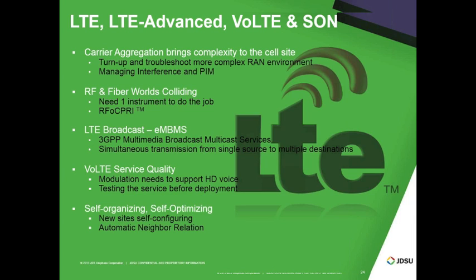eMBMS, or LTE broadcast, is starting to get deployed, and this is where it's not one-to-one, it's one-to-many, in terms of simultaneous transmission from single points to multiple destinations. We're seeing much more VoLTE deployment happening. Certainly within the last 6 months, in pretty well every region that we look at globally, VoLTE is starting to gain a lot of traction, and the demands that has on the network, both at the RAN level and right the way through to end.